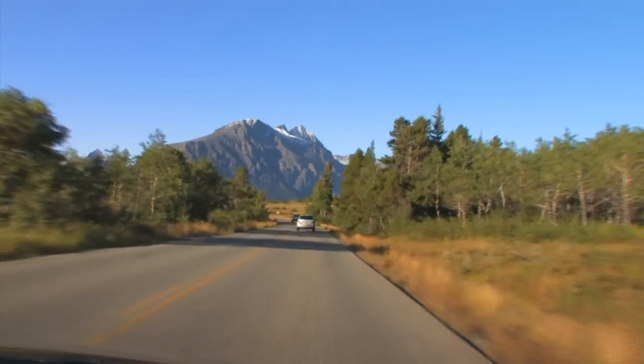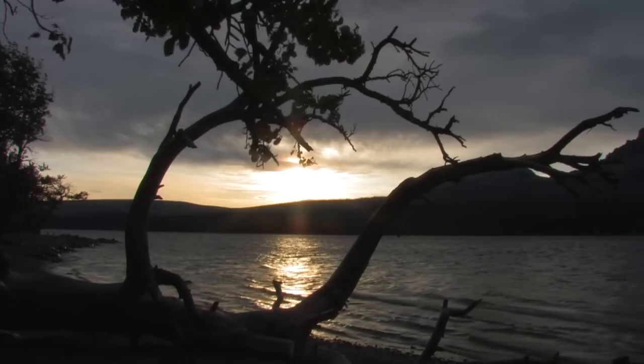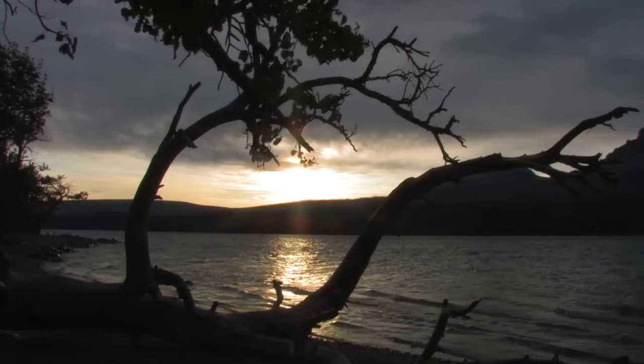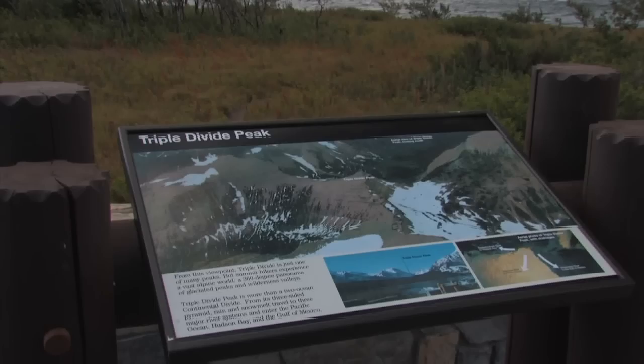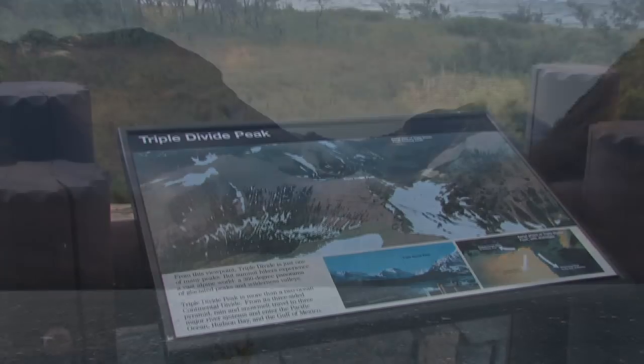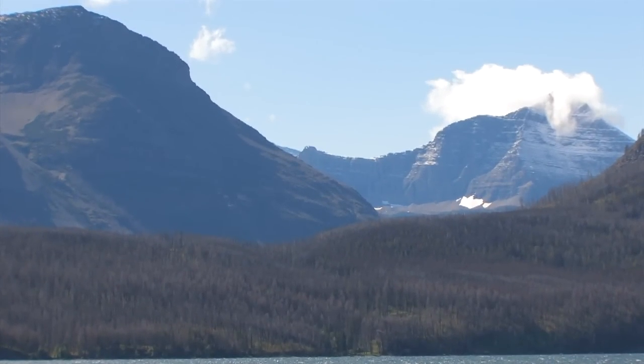As we head west, the road is sandwiched between Two Dog Flats on our right and St. Mary's Lake on the left. A sign at one of the many turnouts points to a very unique mountain. Water from this small minor peak flows to three different oceans, the Pacific, the Atlantic, and the Arctic.